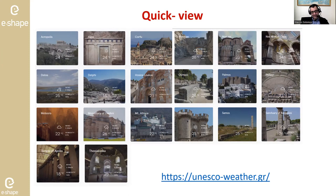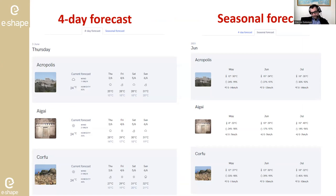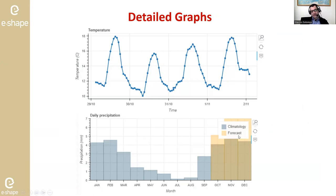And then, of course, you can go deeper and ask for more detailed forecasts in the form of simple graphs and images. Even more, you can get more detailed graphs like time series of temperature, precipitation, humidity, and the seasonal forecasts are presented in relation to the mean climatology of this area, so you know that this month will be a little more windy or a little less rainy than usual in a specific area.